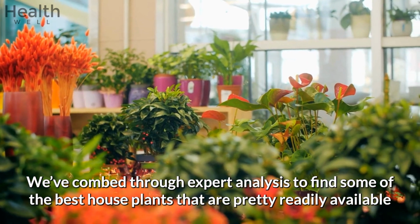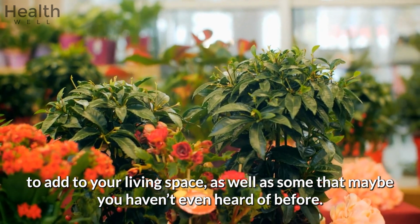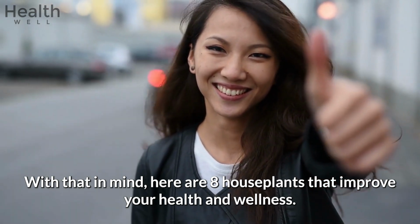We've combed through expert analysis to find some of the best houseplants that are pretty readily available to add to your living space, as well as some that maybe you haven't even heard of before. With that in mind, here are 8 houseplants that improve your health and wellness.